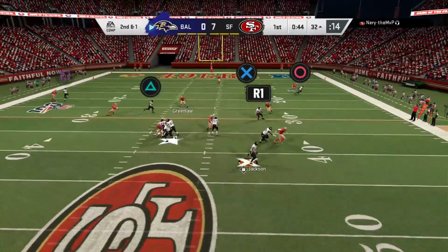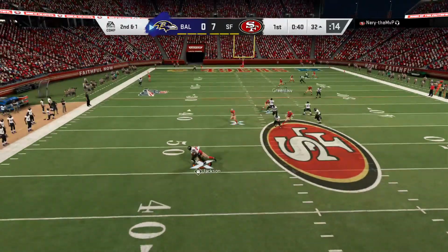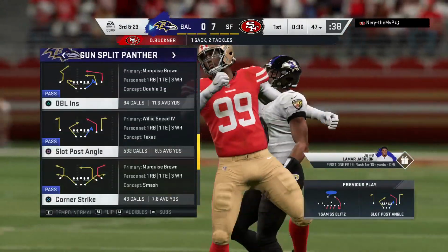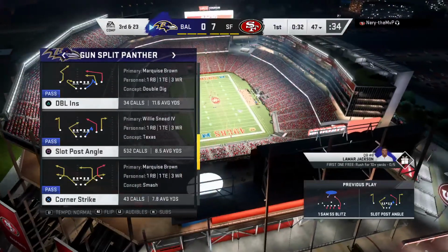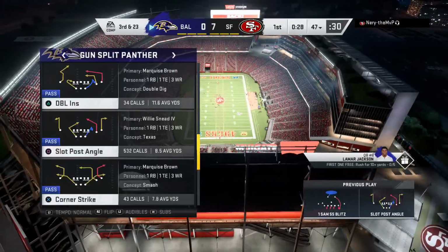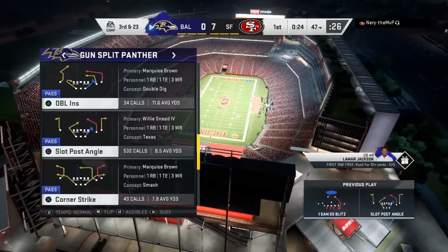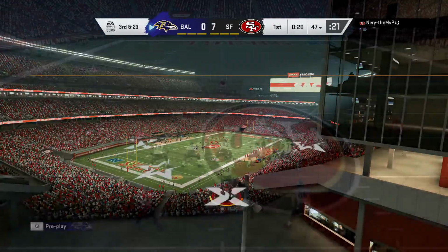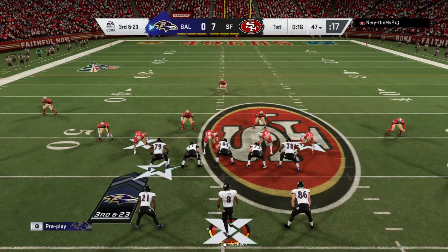On 2nd and 1, Jackson. And a big loss here as he's taken down. DeForest Buckner. A sensational effort by him, and that is one of the biggest losses you'll ever see on a sack. Now after that sack, it's 3rd and long for Jackson and the Ravens.